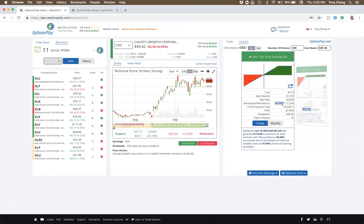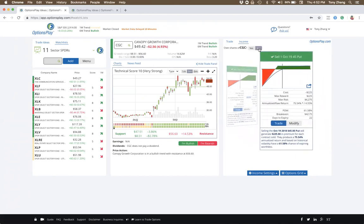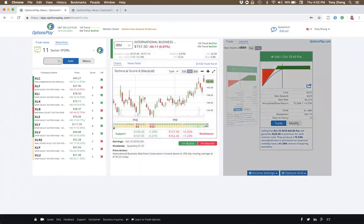So with such high flying stocks with such high volatilities, you do tend to see some pretty crazy numbers here. Selling puts, the 45 put will generate 75% annualized yield. Now I'd say you probably have a pretty good chance of this put getting put to you, but as long as you understand the risks, here as you can see very quickly, you can type in any stock and immediately start to see what your possibilities are for covered calls and cash secured puts.